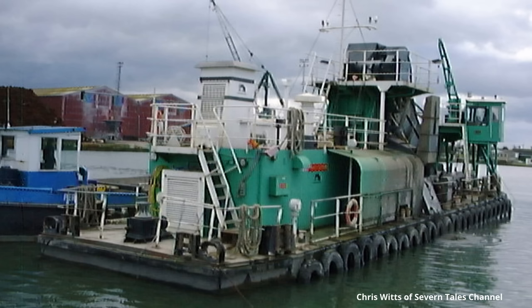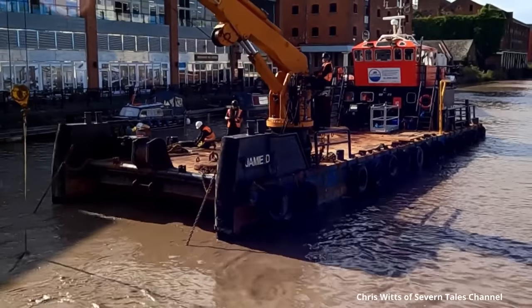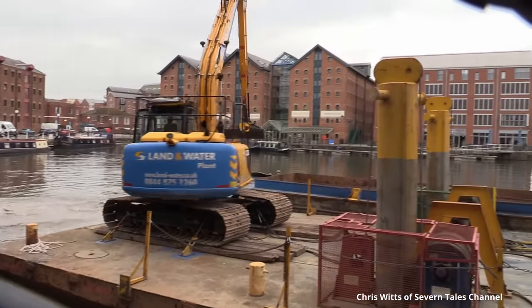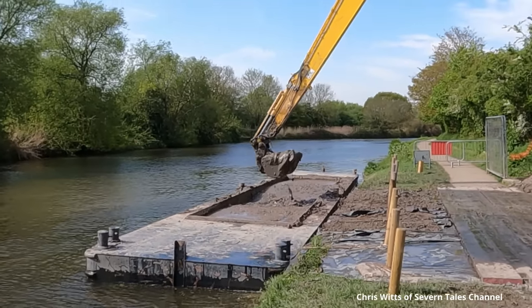Thomas Fletcher ceased working in the year 2000 due to an EU directive banning such operations. For a short period, no dredging took place. Consequently, mud built up in the dock basin. Several different ways were tried to get rid of this mud: cutter suction, plough, or simply digging it out to put the mud onto a field alongside the canal. None of these methods worked that well.